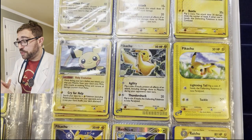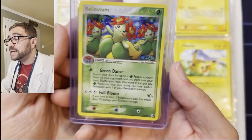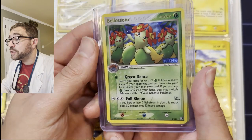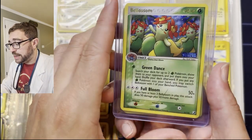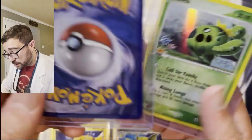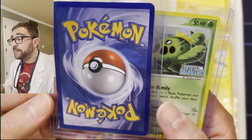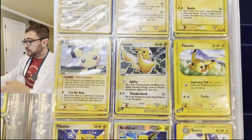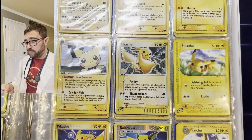We have a reverse Bellossom from Unseen Forces. That's gorgeous, and again, it's in gold. You can see the gold HP and the name. That's really well centered, and actually, bottom of the card a little bit chewed on as well. So, you know, not the best condition, but still some really nice things.